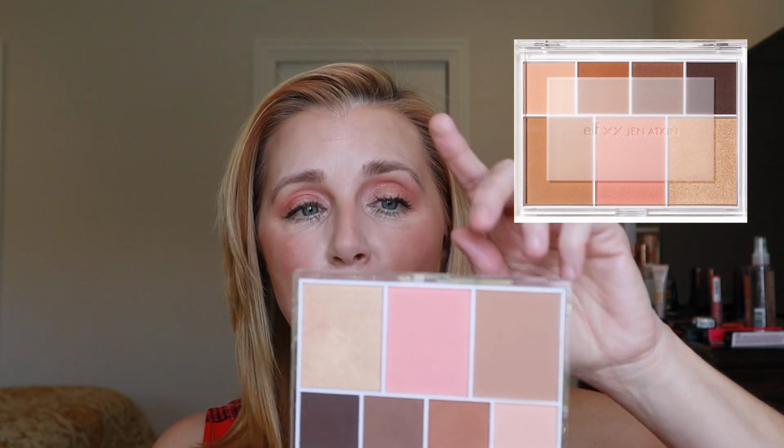This is the lighter of the 2 face palettes. There is a deeper one as well if you are a deeper skin tone, but I find this works beautifully for me. I found a new brow gel that I've been loving, and it's this one from Kosas, the Eyebrow.